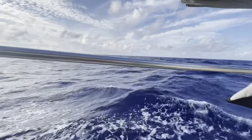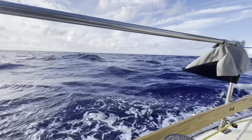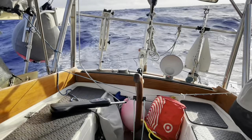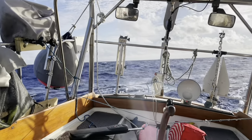Seeing lots of flying fish out there today. Haven't had any land in the boat, surprisingly. Started picking up some speed here, kind of surfing down these waves. They're definitely building. Definitely building in size.